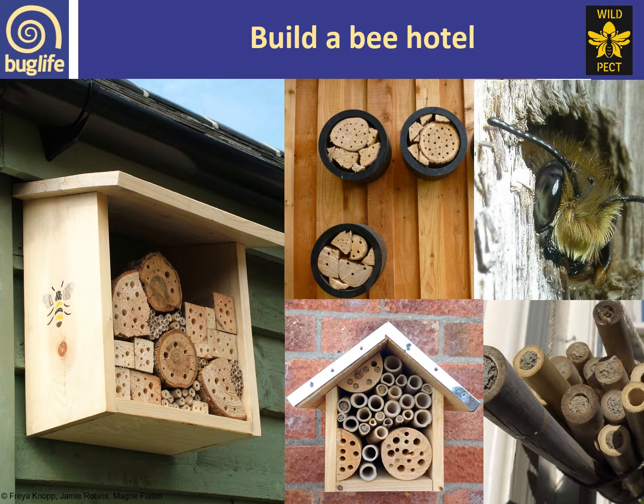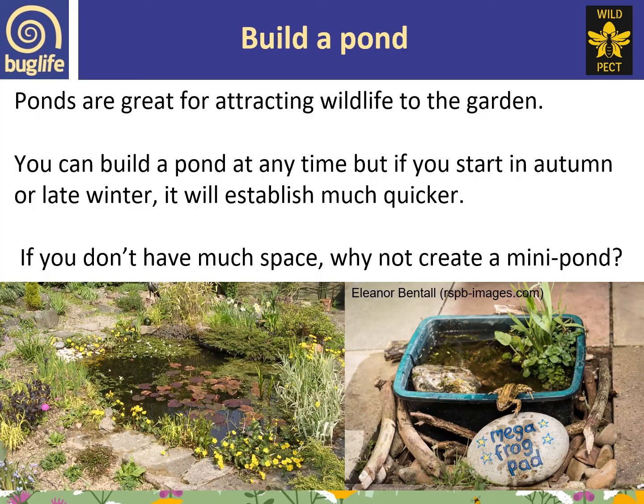But you'll know if bees are using your hotel for nesting, as you will see them flying in and out of the holes, carrying pollen. So this might be on their bellies or on their legs. And you should also be able to see if any of the holes have actually been used, because the holes will get blocked with plugs of mud or leaves. So why not have a little go at this and see what visits your bee hotel?